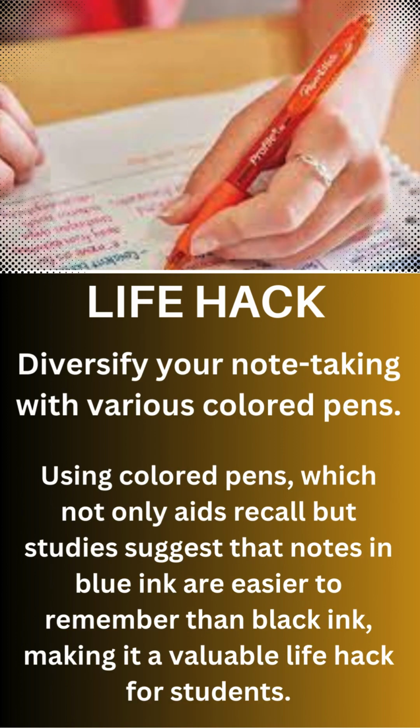Life hack. Diversify your note-taking with various colored pens. Using colored pens not only aids recall, but studies suggest that notes in blue ink are easier to remember than black ink, making it a valuable life hack for students.